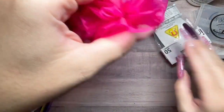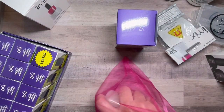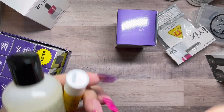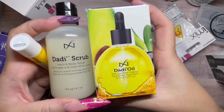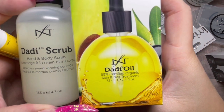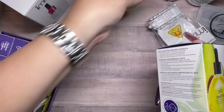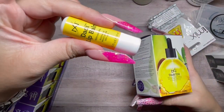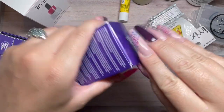Also, speaking of Daddy oil, they had a show special and this was one of the show specials. So I got, for so much money, a big 2.2 ounce of Daddy oil. I got a Daddy scrub and I also got a Daddy lip balm. And let me show you how big this Daddy oil is.